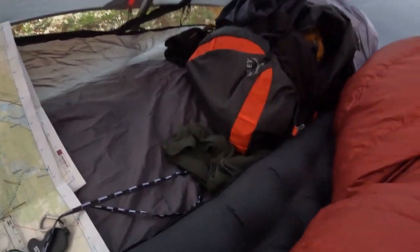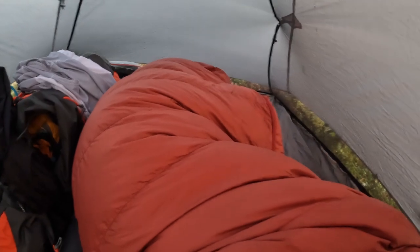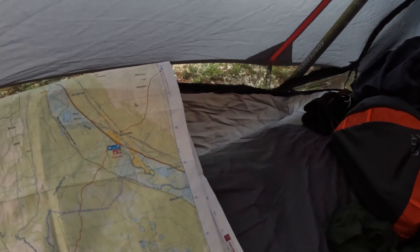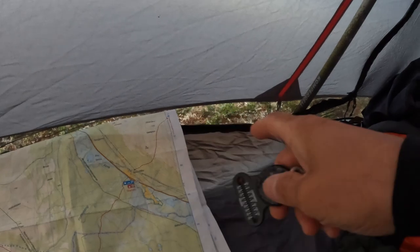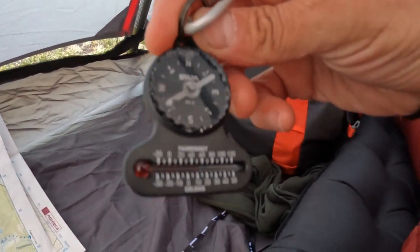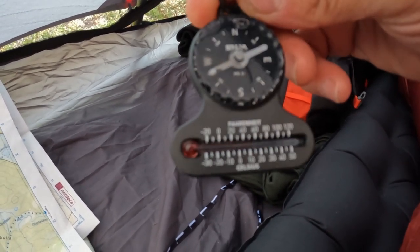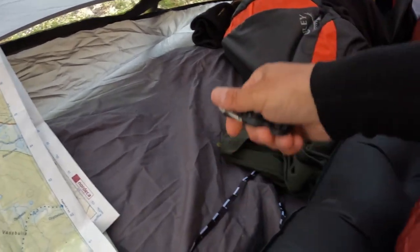I am stowed away in my sleeping bag, sleeping in the Rab Ascent 900, feeling pretty cozy. Outside it's about 7 degrees and getting colder. Inside the tent, I do have the vents up there closed, just for now. I'll probably open them up later, get some air in here, reduce the condensation. Looks like about 11 degrees in here, if you can see that. Yeah, it's about 11, so that's alright.